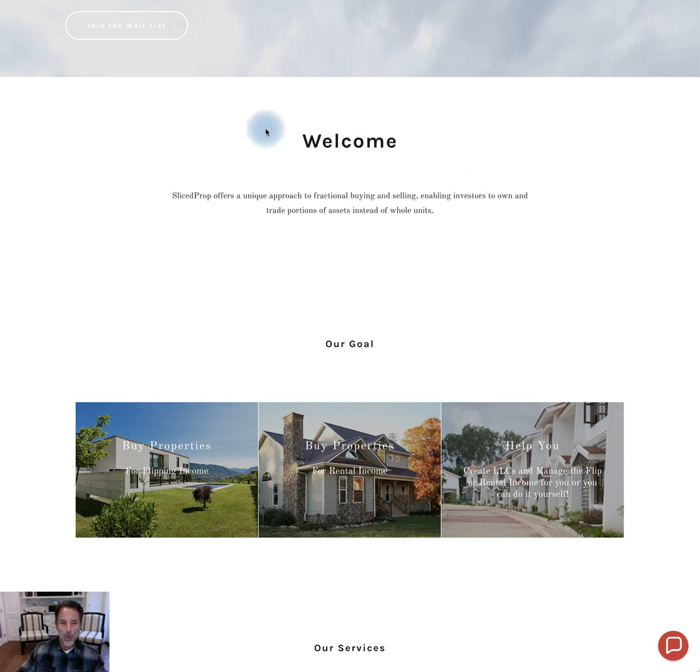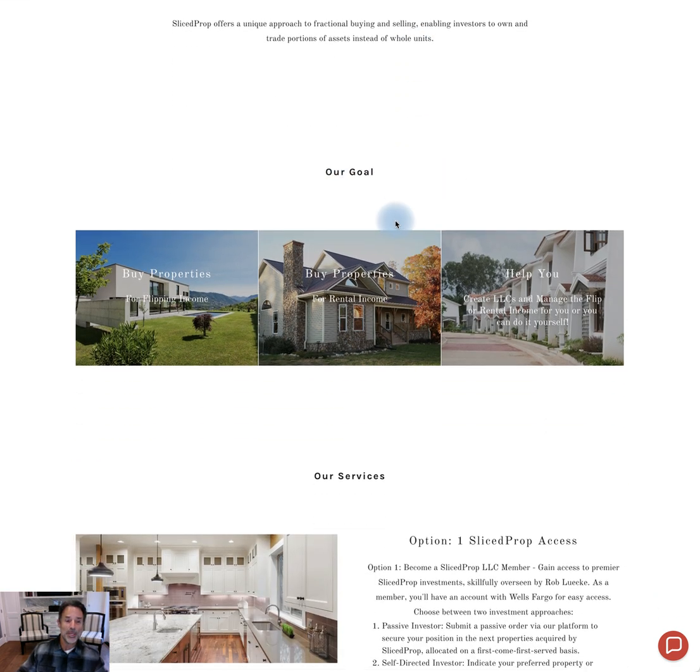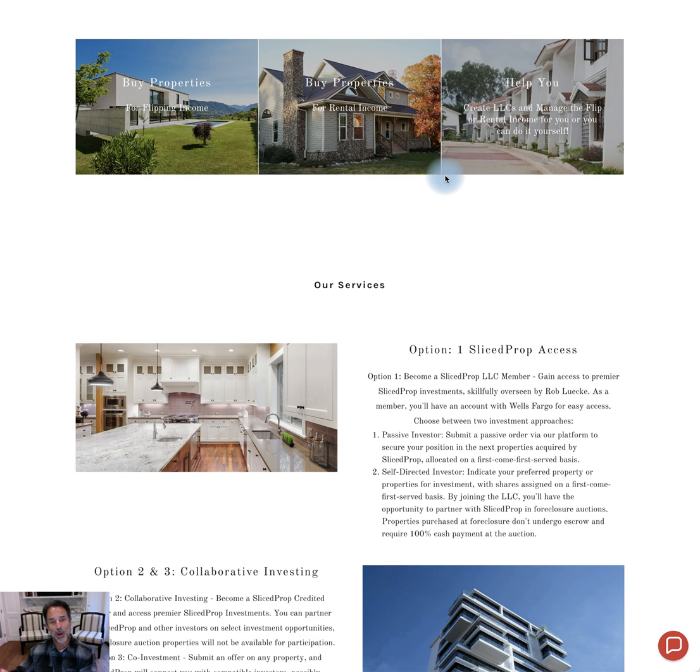In other words, we're running the investment, so we're going to make the purchases and manage them. Right now we're mainly focused on fix and flips, and we're going to be doing fix and flips and rents in the future, but right now it's fix and flips. Our primary goal is to either buy vacant properties out of foreclosure, or other properties that are on the market that we think are good value.